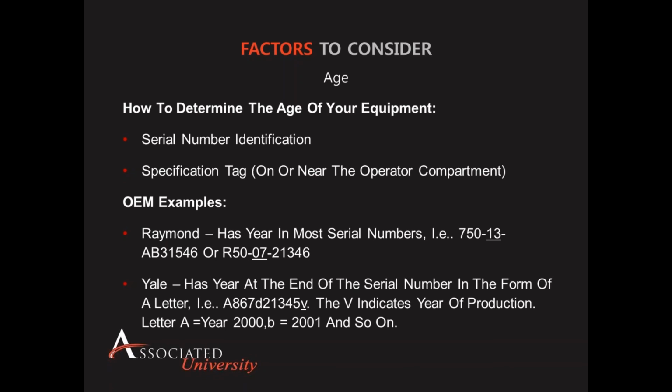And we have a couple examples. So the first here would be a Raymond lift truck. And as we have an example of a 750-13-AB31546, the 13 would indicate the year. And in the second example, the R50-07-21346, it's contained in the 07, being a 2007 truck.